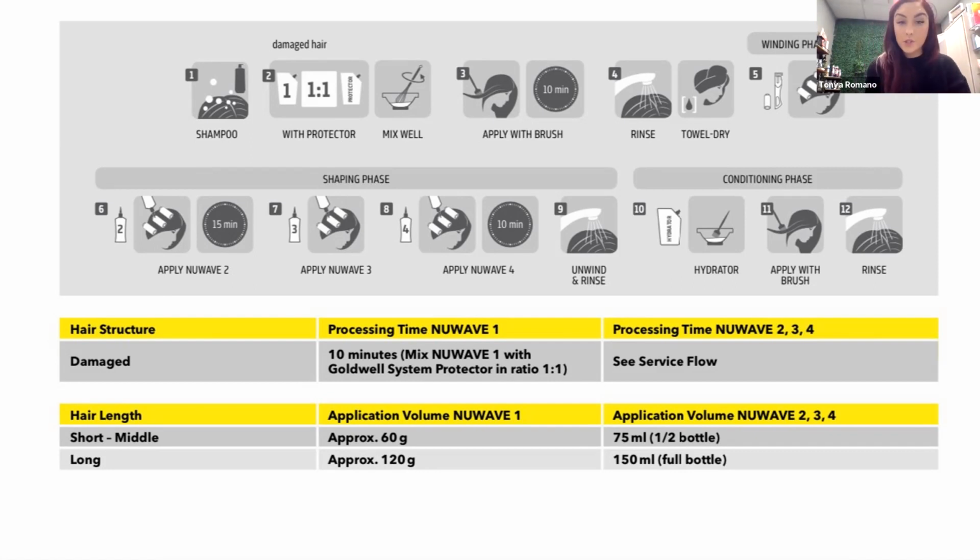You're going to apply your step two, your step three, and your step four, and you're going to let them sit for 10 minutes. Now your hydrator, I'm going to just say this one more time. Your hydrator is going to act as your conditioner, your leave-in conditioner, and it's just going to kind of close the cuticle back down.